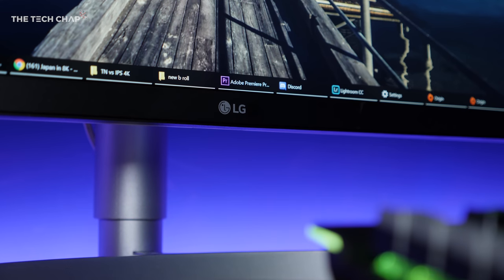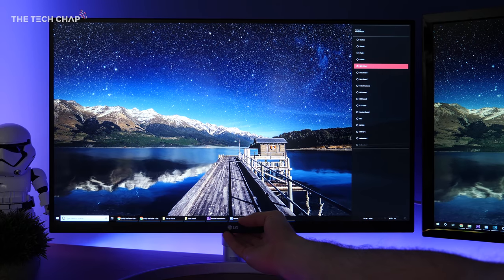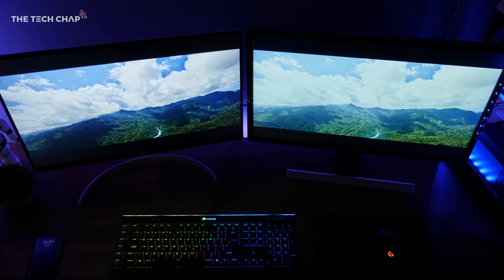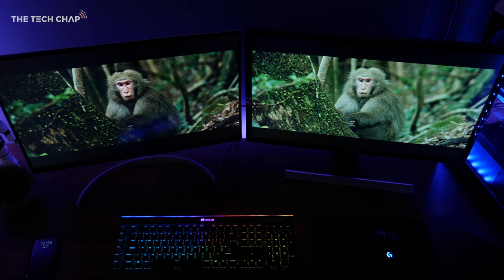But what helps this particular IPS to stand out is the fact that it's using one of LG's Nano IPS panels, which according to LG helps deliver more accurate colors, it covers more of the DCI-P3 color standard, and it also supports high dynamic range. For most of us then, IPS is definitely the best option, especially these LG Nano IPS panels, which are among the best on the market.